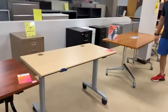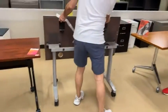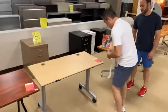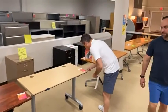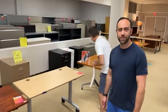Well, no matter what, this is dropping in price today. This is a cute little table. Let me show you how it works. It goes up like this. Okay, it's got a little dust on it. That's right. This is dropping in price to $49, Nan.